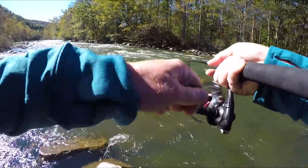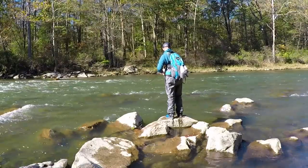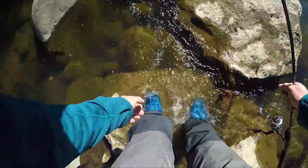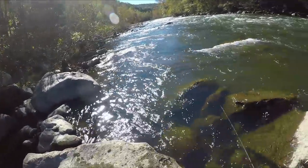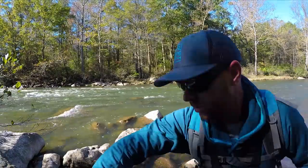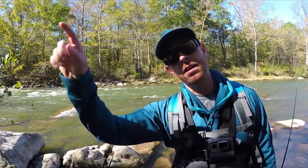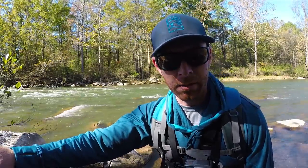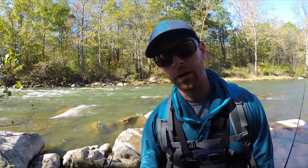Got one. Come on. I think it's a rainbow. I don't have a net. No. Yeah, I can't land him because I left my net. I slung him up on the rock and he shook off. All right. Oh, whoa, whoa. Just had my second fish on of the day, but I forgot my net in my truck, which is back where we parked, and didn't really know what to do. I flopped him up on the rock and he shook the hook and got free. So two fish now, I failed to land.